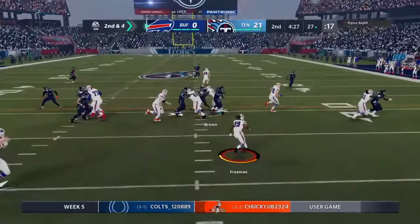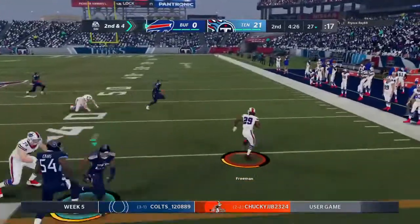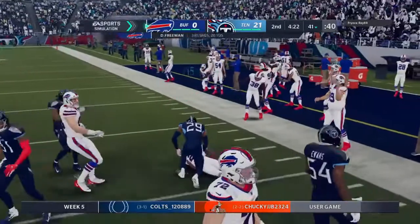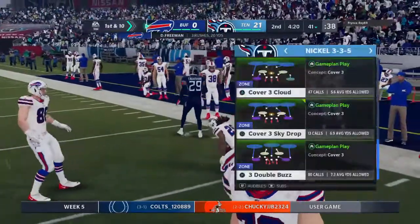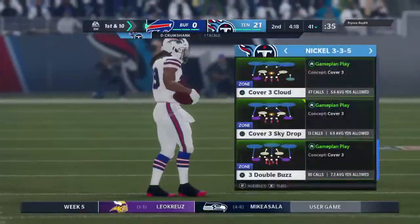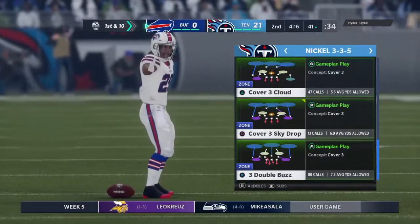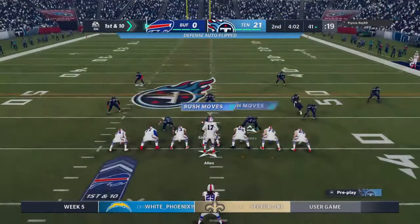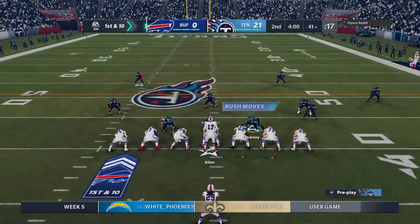On 2nd down, Freeman. And they get him down, but not before he takes it across the 40-yard line. Give them 14 on that one and a 1st down. Exactly what they needed right there, because they needed to use the ground game to take some pressure off, because the quarterback's been struggling a little bit.